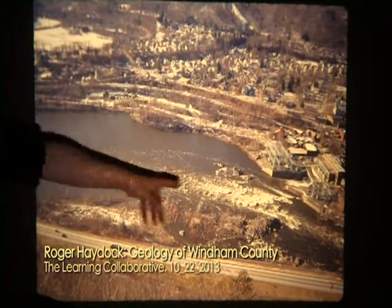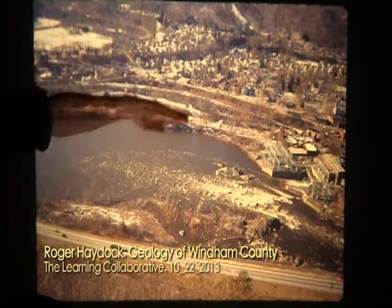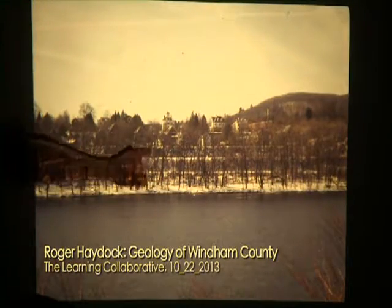And when it gets to bedrock, it can't erode anymore, but what it's left behind is a sort of stair step of these terraces climbing up the valley. And you find this all up and down the Connecticut River Valley. So here you can see them, one, two, just bing, bing, bing.